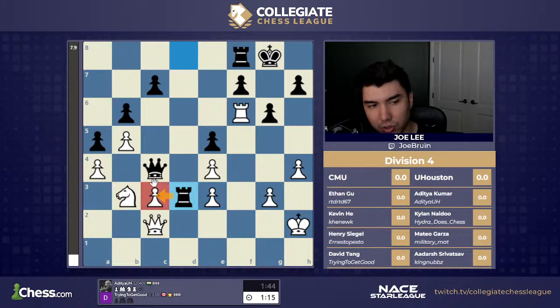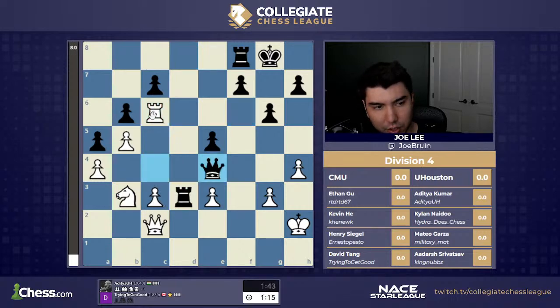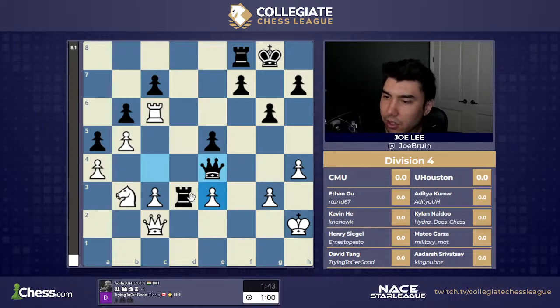Rook takes is a huge threat. It's not only winning the pawn, but it's also going to win the knight. So rook here, hitting the queen, defending the c-pawn, but queen takes pawn, and this pawn's going to fall. This pawn's going to be very weak. White can take back here, but it's going to be too little, too late, I imagine.